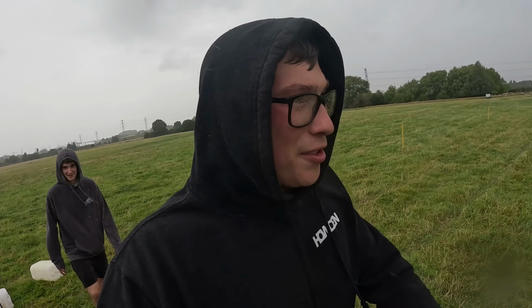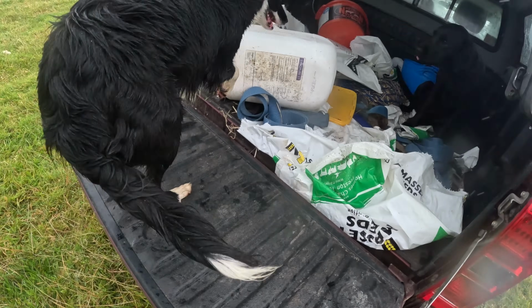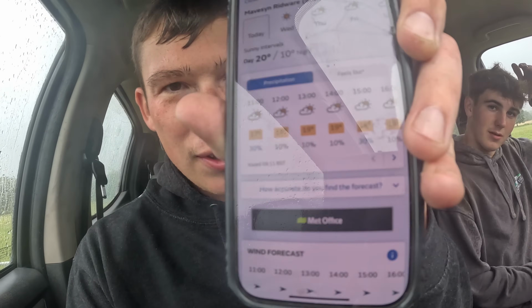It predicted a chance of a shower. This is definitely not what I call a shower. Come on, up. Up, good girl, well done. Up, good girl. Right, this is the weather forecast. No rain. This is what's happening. What a difference half an hour makes.